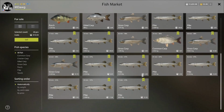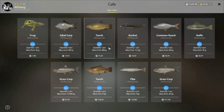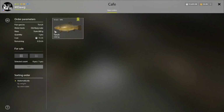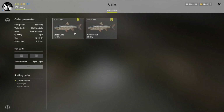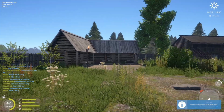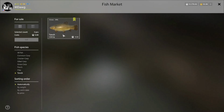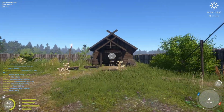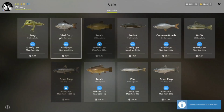Okay, so 314 silver, 45 minutes. Again, you can get a lot more dialed in than that. That tench order is probably worth it. Yeah, so just hit the 28 kilo grass carp and you're good. But this is big time. 81 silver for one of our grass carp. And let's double check that tench. Yeah, it's barely worth it. It's almost even, but the order was slightly better.